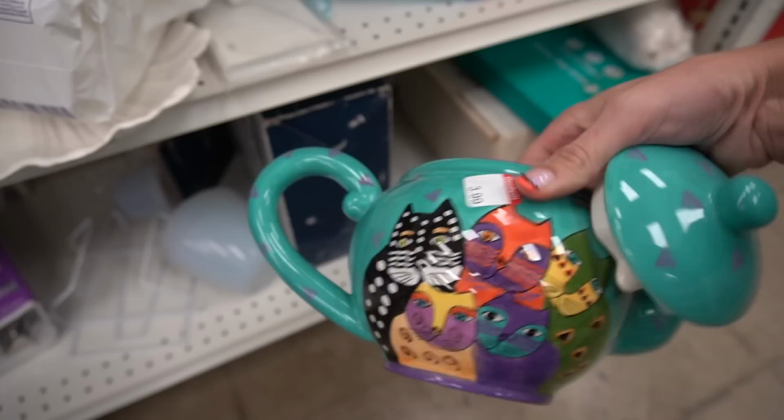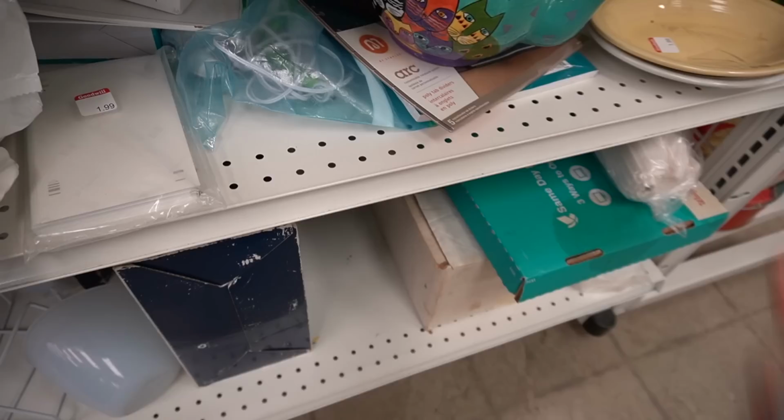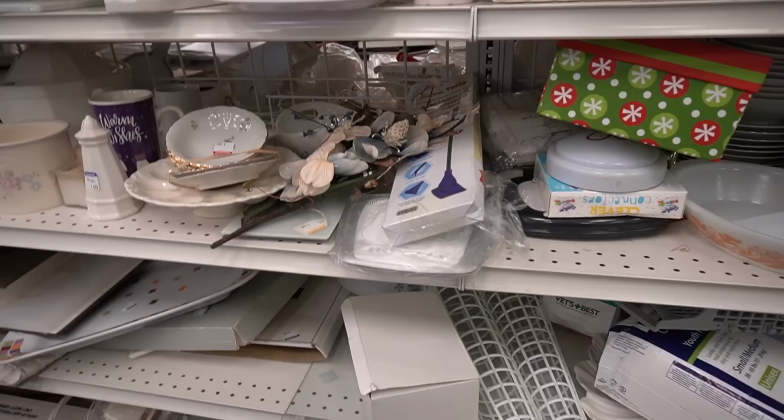And the inside is very, very crazed and discolored. And there's a chip on the spout. And so, for all of those reasons that I just stated, I decided that I didn't need that teapot. And I made sure that it did not fall off the shelf.